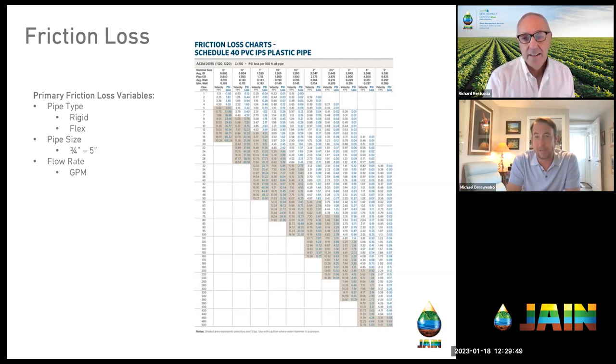It's not as big a deal as you'd think, but it's definitely something to consider, which is why we want our valves as close to our plants as possible, because then we can make sure that the backside of the valve is always charged, ready to go, and we can measure from there on out. We're not trying to measure two different lengths of pipe.